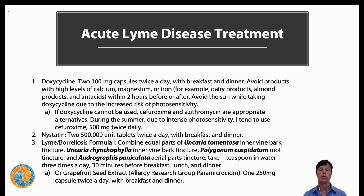So the Lyme Formula 1 has cat's claw, Chinese cat's claw, Japanese knotweed, and andrographis. All equal parts, 1 teaspoon in water 3 times a day, 30 minutes before breakfast, lunch, and dinner. The other option is grapefruit seed extract.